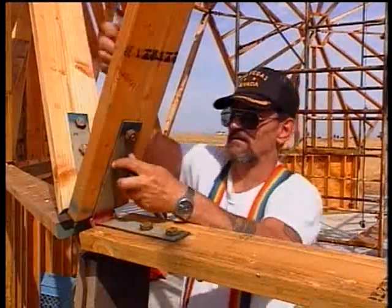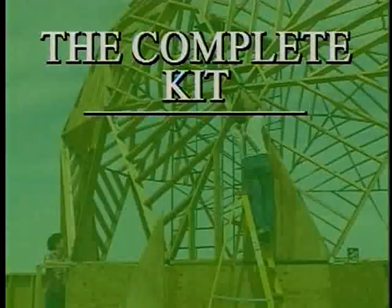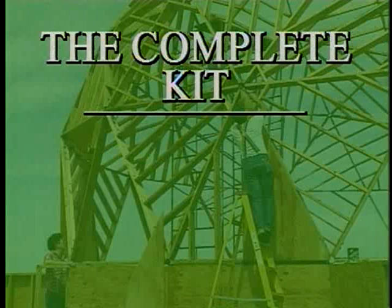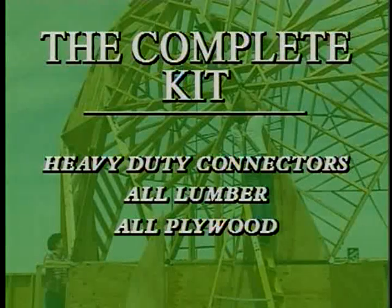Timberline offers three convenient ways to purchase your dome kit. Number one, the complete kit is by far the most popular package offered by Timberline. This kit includes everything needed to construct the dome shell. In addition to the heavy-duty connectors, the kit includes all lumber and plywood, which is pre-cut, pre-drilled, color-coded, and ready to assemble.